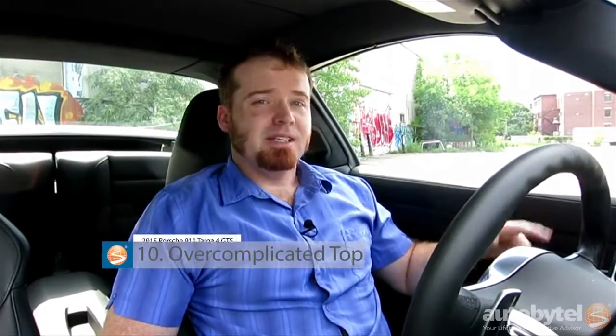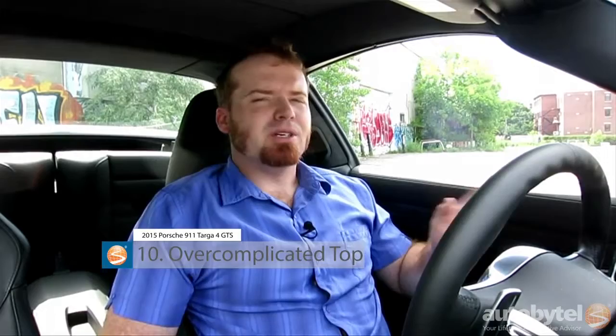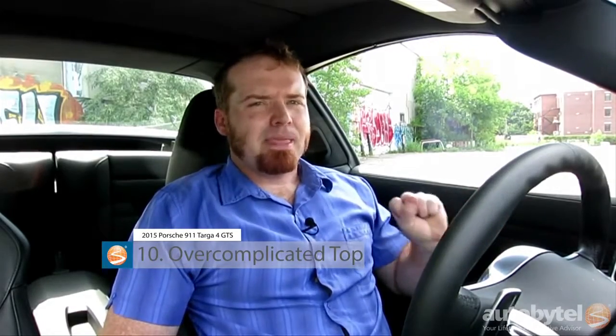Number 10, the 911 Targa 4's fun but overcomplicated top. Look, the idea of a 911 Targa isn't new. Lift-out panels and glass roofs have been sitting in Porsche showrooms for many years. The 2015 model takes things past the point of reason, however, with its Rube Goldberg automated storage system that scoops the top up under the rear hatchback at the touch of a button.